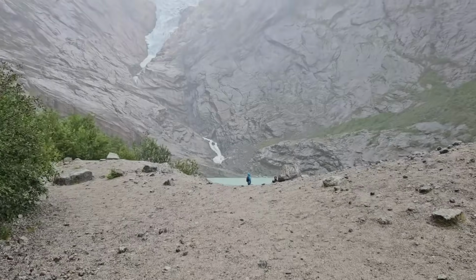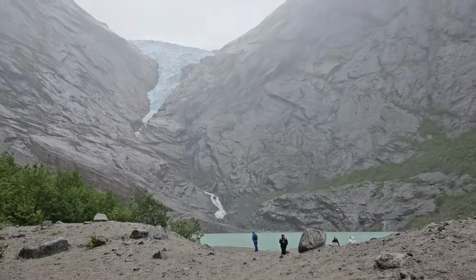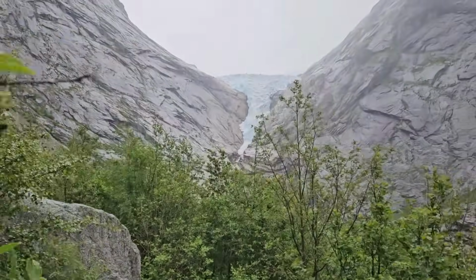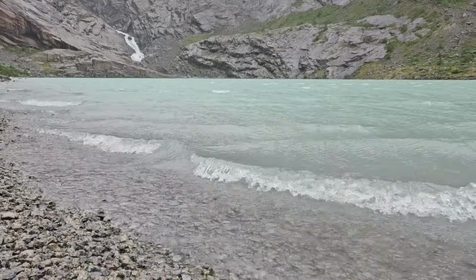When you get to the top, the glacier is amazing. It is definitely worth the uphill trek, which is a little bit hard going in places, but stick with it because the rewards are worth it.